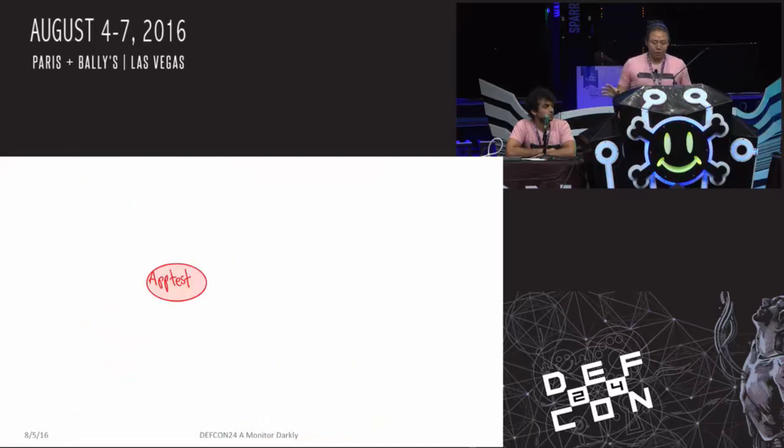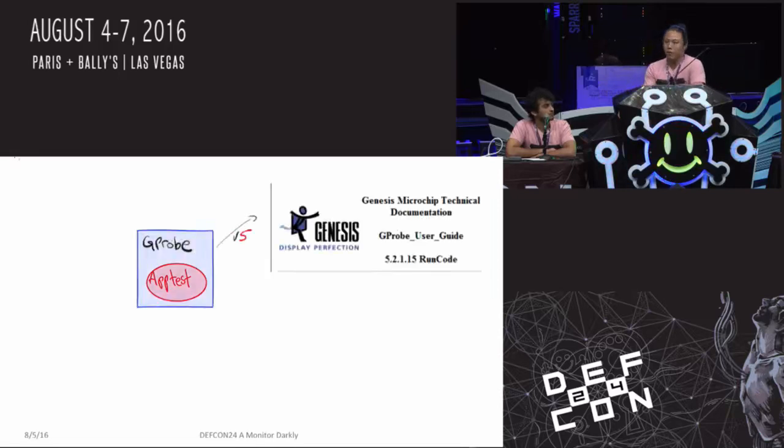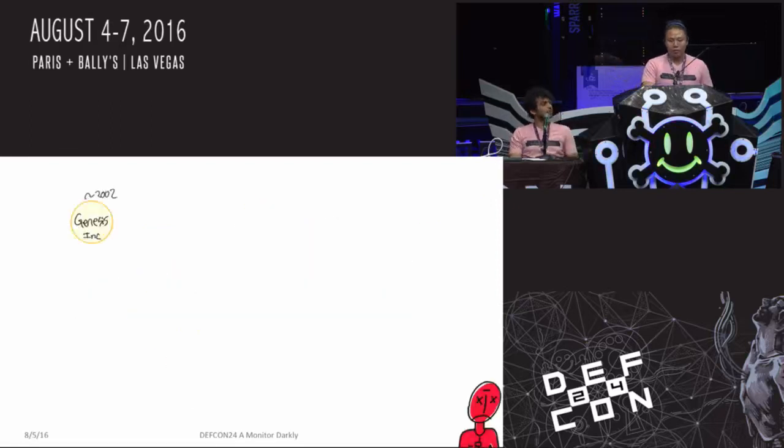Like days and days of Googling later, we figured out roughly how this happened. So AppTest is a thing that's used by gprobe, which was created by a company named Genesis, and they were a big player in the on-screen display controller market in the early 2000s, right? From that, we did a lot of Googling, and here's what happened, okay?